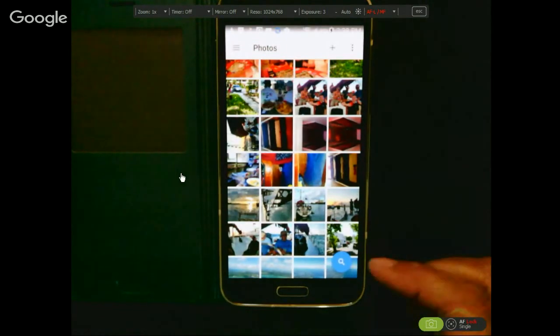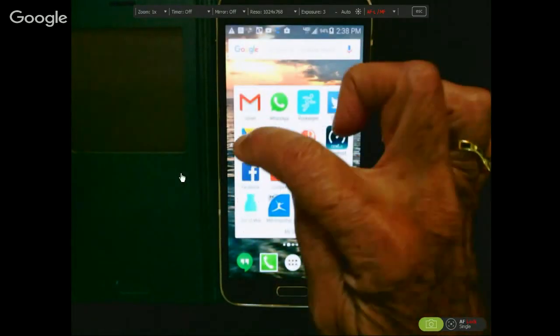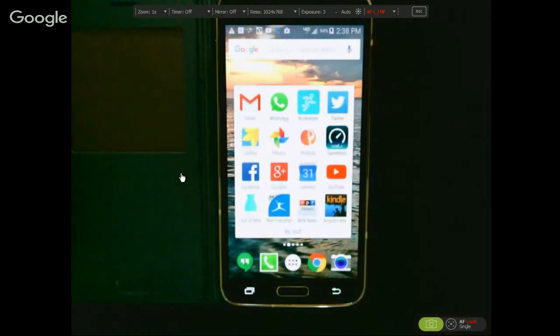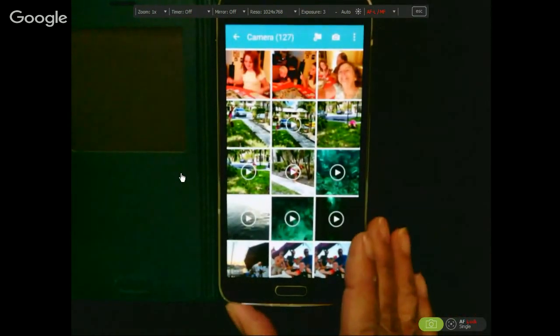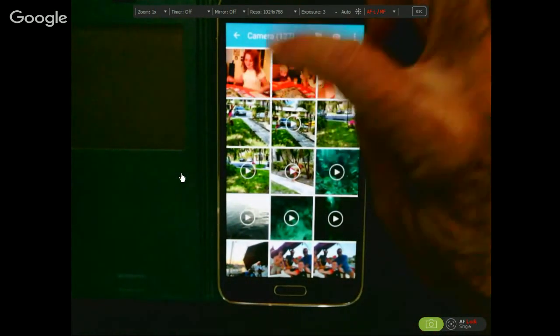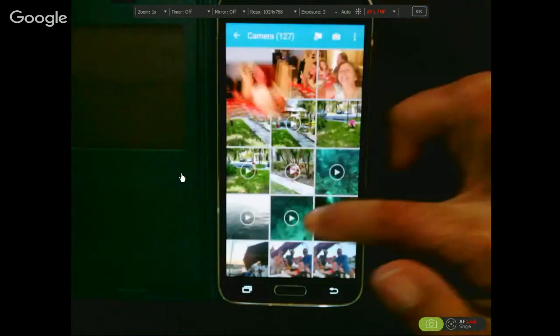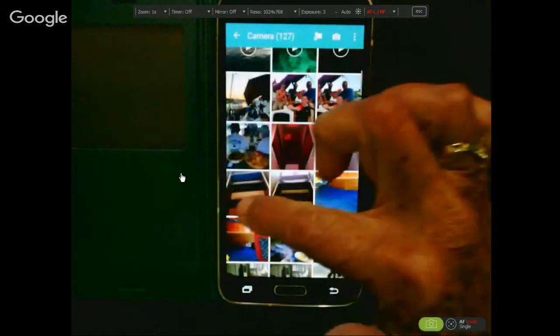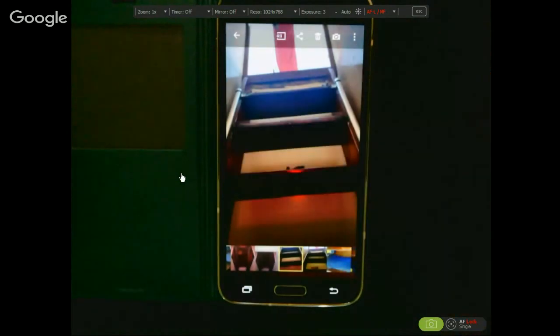So yes, the best way to delete from the device, to know that you're only deleting from the device, is to use the app that is just for the photos on your device. In this case, that would be Gallery. And there's Camera, and it says those photos are on there. And you select a picture in here, and you can trash it. So I'll just select that one.